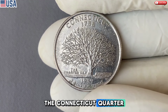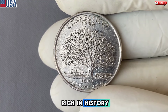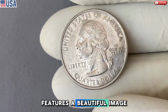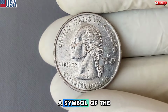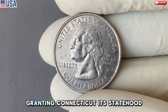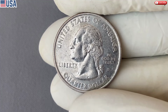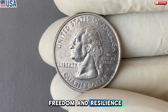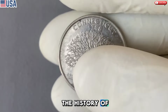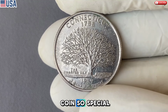The Connecticut Quarter was released as the fifth coin in the series, and its design is rich in history. The reverse side features a beautiful image of the charter oak, a symbol of the state's pride and history. The tree was the site where the original charter granting Connecticut its statehood was hidden from the British during colonial times. It's an emblem of freedom and resilience, two qualities that shape the history of not only Connecticut but the entire United States. But what makes this coin so special?